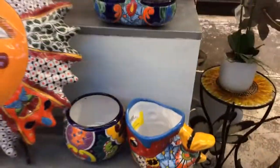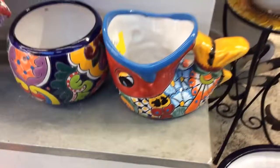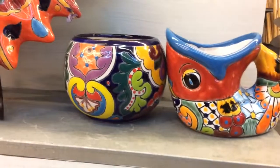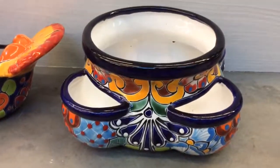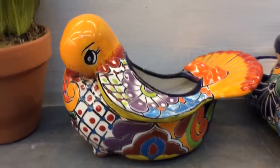Okay, we're going to move over to some Mexican pottery and give you an idea of that. This is all hand-painted pottery from Mexico, and this is an example of yellow tag. When you see something that has a yellow tag on it, this is the final net price. So this fish is $30, and it's of good size. And the bowl next to it is the same price. We have the multi planters, which run right at $40, and that is the discounted price. Our little bird here is $45. And it's not that little.